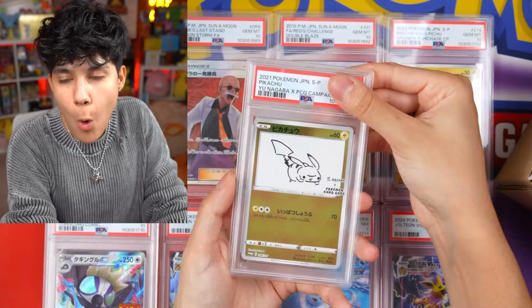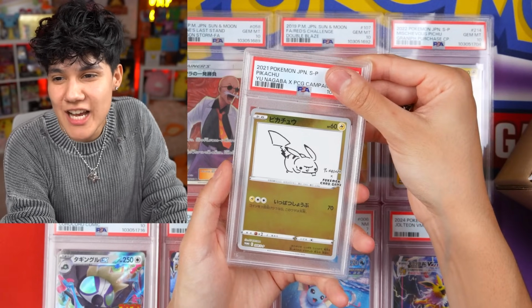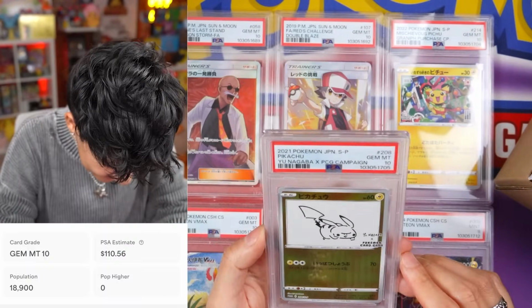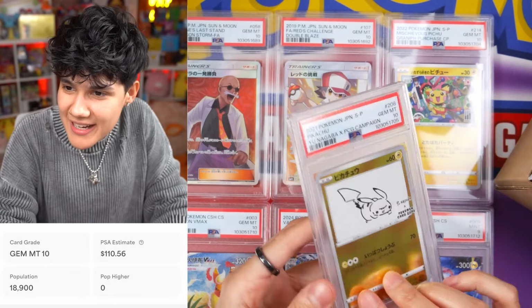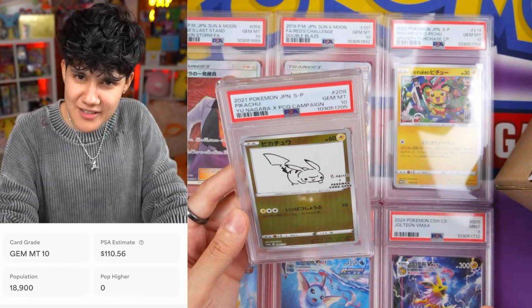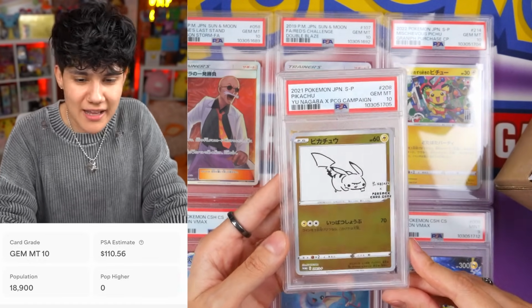Oh, I forgot we got this one. Unigaba. Gem Mint 10. Dude, what the heck? I think our Spidey senses really are back. I had my doubts, I'm not gonna lie. There was a moment there where I was like, do I not have Spidey senses? But okay, they came back.